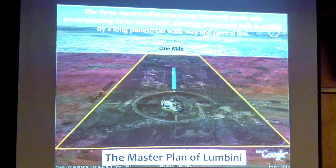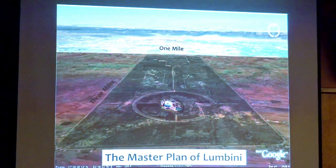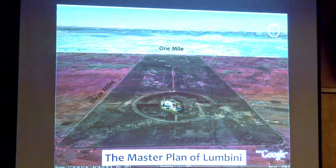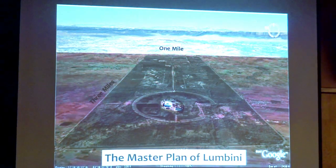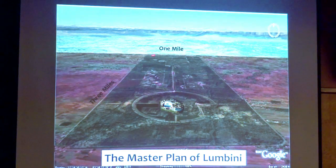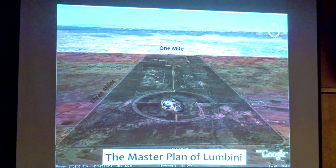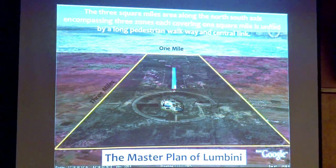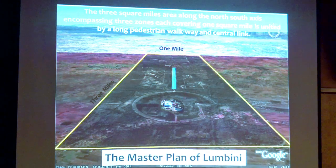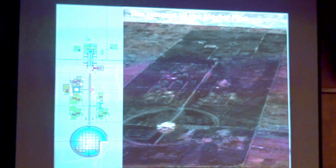If you see the detail, this is the master plan. I took this from Google Maps. It's flat land. You can see this is the Dhaulagiri range, near Pokhara. This is a mountain range. So this is the flat land of Lumbini. It's 3 miles, and this is 1 mile, like this. This is the central canal, the central link. These are the mountains of Buddha. So this is the concept of why he made this.